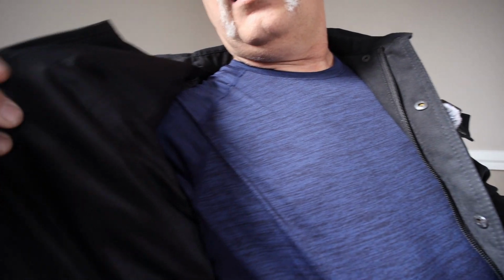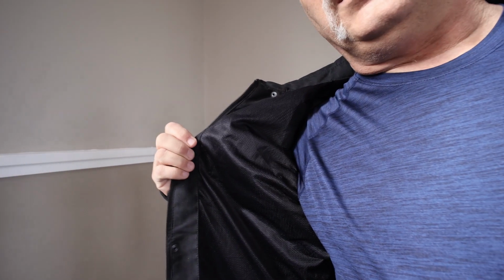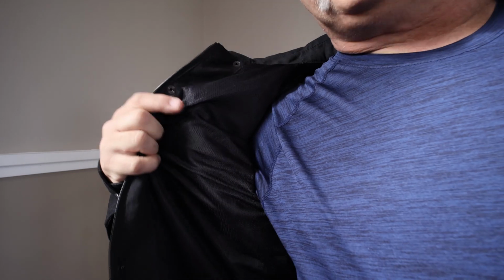has, I don't know if you can see it there or not. I don't know if I can get the lighting right or not. But it has a liner in it, like a motorcycle jacket, like a mesh type liner that helps it breathe well. Again, we haven't proved this. This is not a full review on its performance or anything.